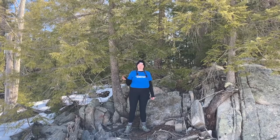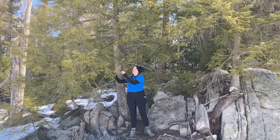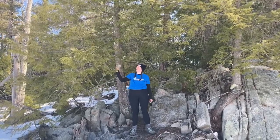One way to identify a hemlock, other than the fact that it does have these needles, is that on the bottom of the needle there's a little silver line, and that's how you can tell that it's a hemlock.